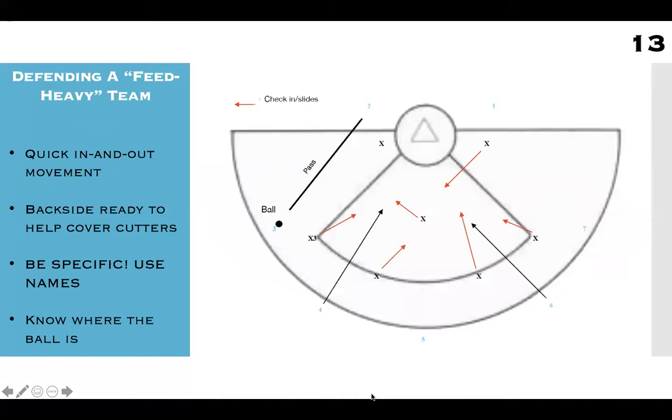So defending a feed-heavy team is a little bit different. What the team's trying to do is get the zone to rotate so that they can find a cutter on the inside or possibly hit the backside to draw a shooting space. So the exterior's really got to be quick with their in and out movement. The backside, as you saw with the film against Hofstra, really was helping. They are helping me with cutters. They're helping with just clogging up that space so that you couldn't see any passes that were there and you couldn't get a skip out and a shooting space because it was such quick movement.